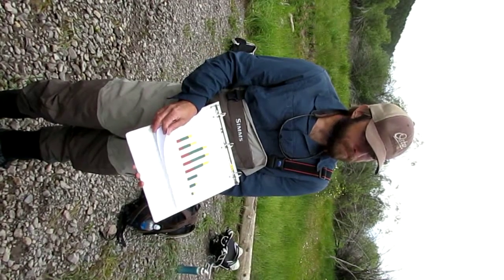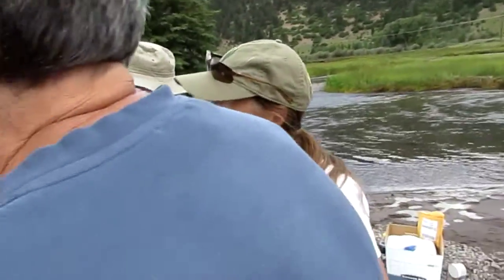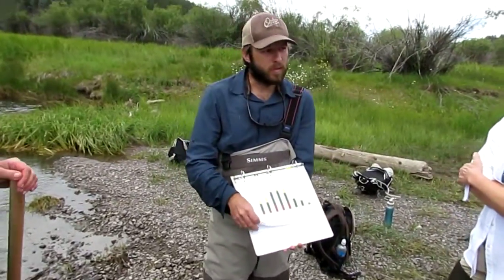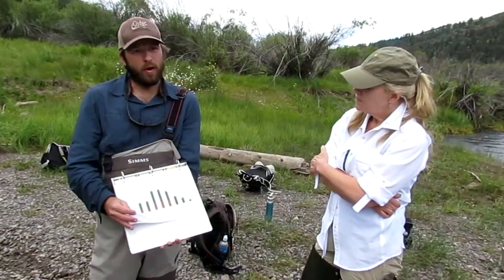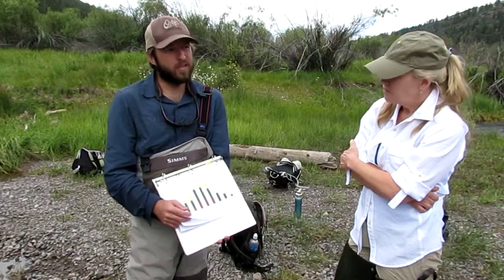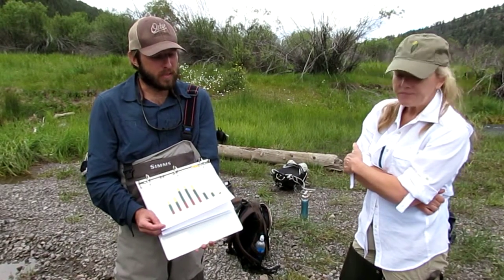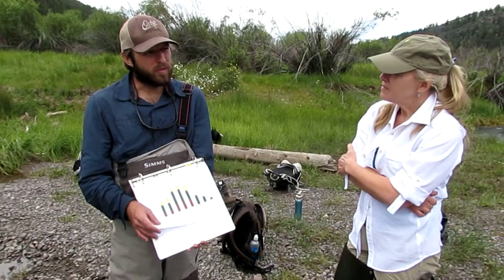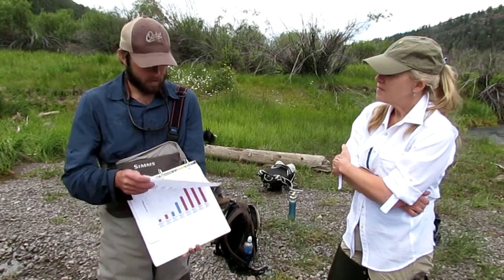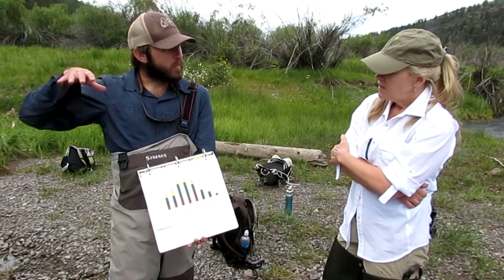Does temperature factor into it? Temperature can, absolutely. Warmer temperatures can affect the metal concentrations and the nutrients and on down the line, and a lot of the sensitive species don't like warmer temperatures, especially the bigger stoneflies. So that's just one indices that we'll be using on these monitoring here on the valley floor.